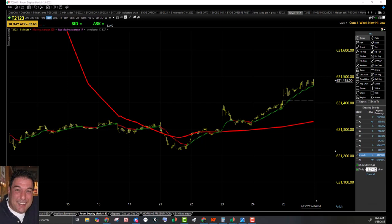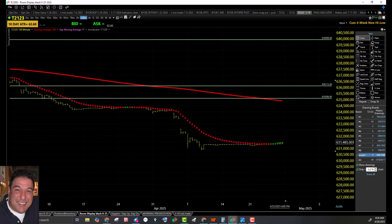Let's go take a look at the 3-bar chart. On the 3-bar chart, still looking like a little mini bull flag inside of a big bear flag. So bear flag is looking like this. Bear flag, move down and over to the right. That's what we got. It's the reality. On the bigger time frame, we're looking at a bear flag. On the little time frame, you're looking at a move up and then over to the right. So we got a little mini bull flag inside of a bear flag.